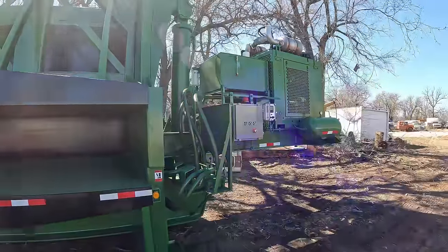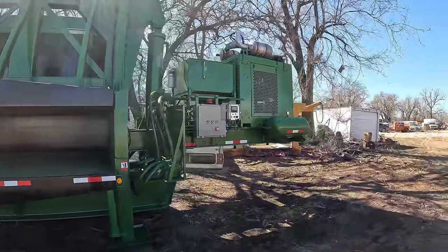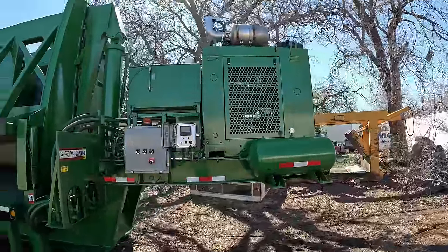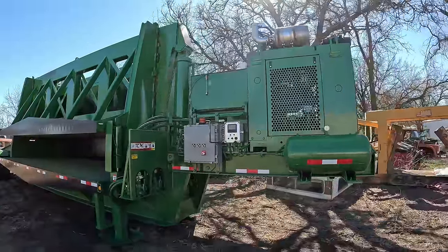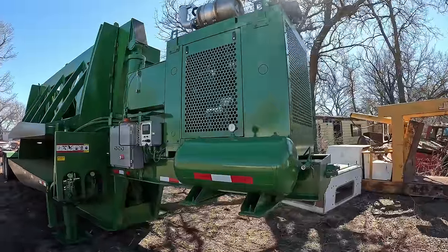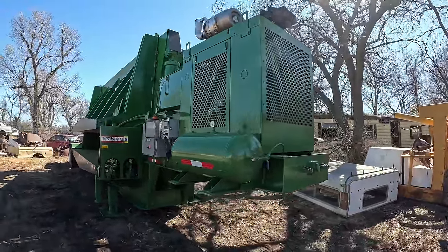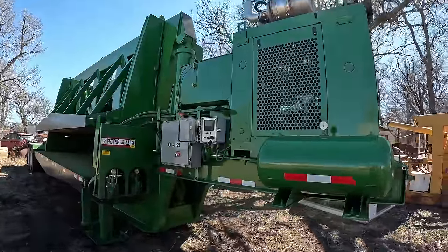Unfortunately, because this is a 2024 model, it does have a DEF system on it. I think in 2019 or 2020, somewhere around there, they started making all diesel engines have DEF on them. So that's kind of unfortunate, but it does have a warranty on it. An extended warranty on just the DEF system itself, so if there's any issues, it'll be covered.